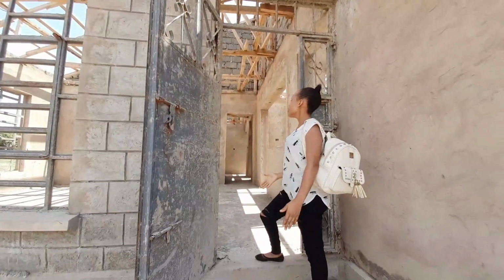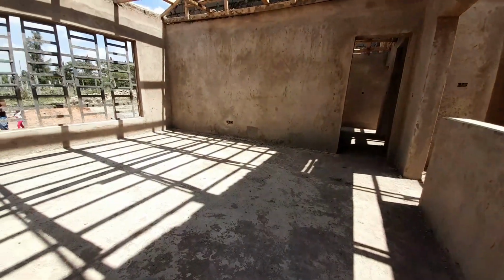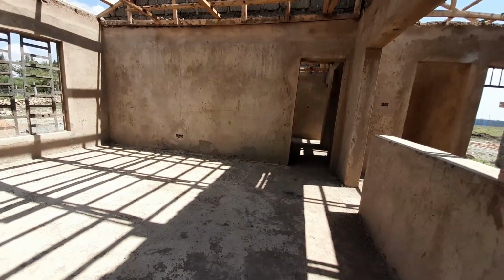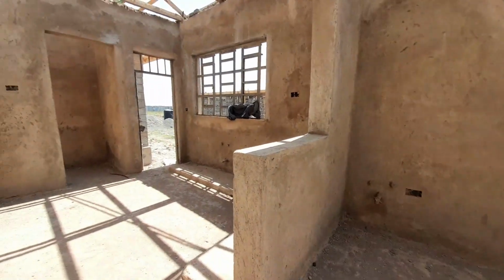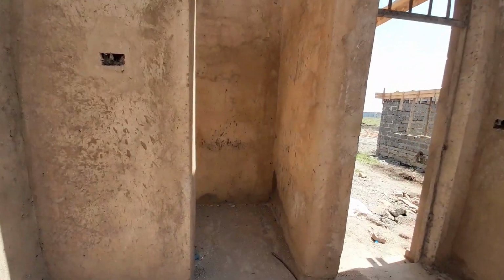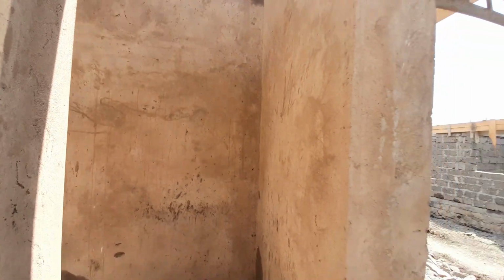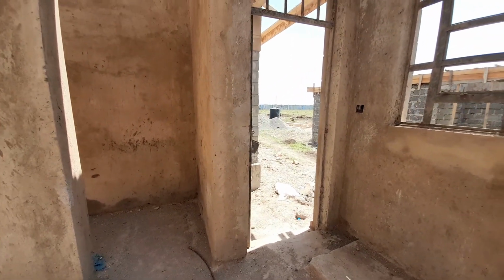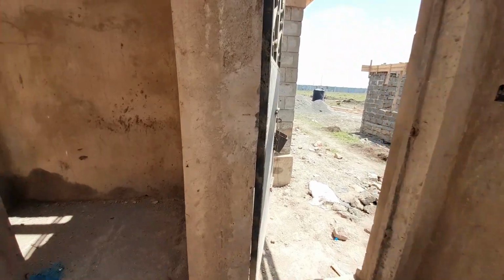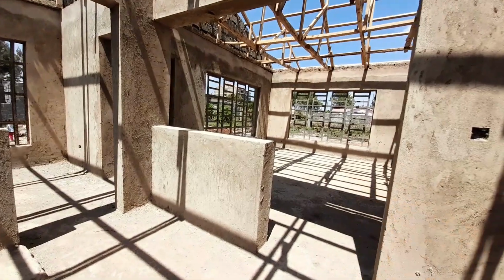This is the front door, and as you enter into the lounge. This is the lounge, it's quite spacious. And then on your right is the dining area, then an open plan kitchen, then you have your pantry over here and the back door right there. So from the back door again, this is the kitchen, the dining over there, the lounge.